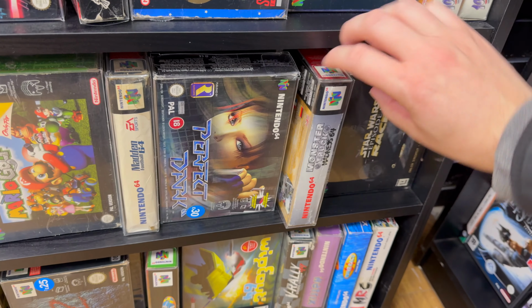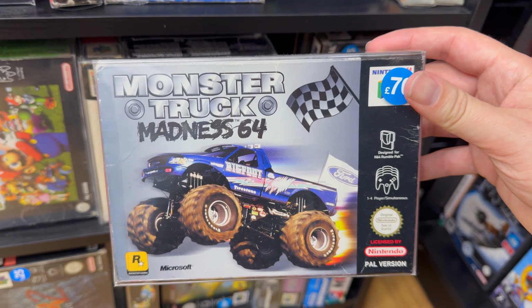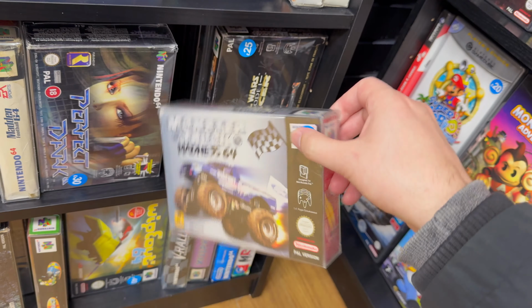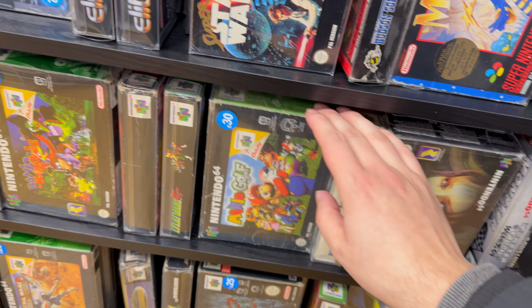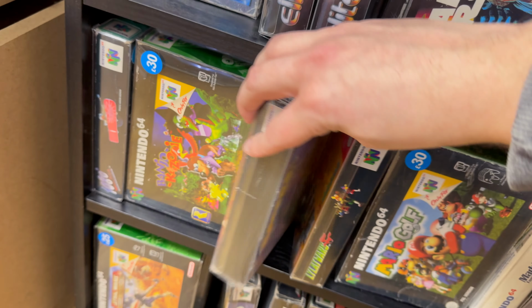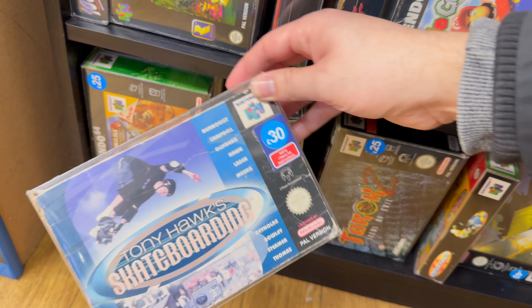Here's a game that I've always been interested in trying to pick up. It is quite expensive, as you can see, this was $70, and it looks like a really fun racing game, and I believe it is quite rare as well, so that was cool to see. There's also some obvious classics there. There was Lilac Wars, Mario Golf, Lego Racers, which is actually a great racing game, Banjo-Kazooie there as well, absolute peak N64 gaming right there.